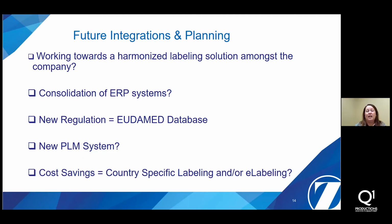When you're working towards a harmonized labeling solution amongst the company, a few things you have to take into consideration are the consolidation of the ERP systems and new regulations. For example, I listed UTMed. That system, the sandbox is open, and companies are looking through it. Are you doing a new PLM system? And then cost savings, which could be country-specific labeling or e-labeling. Take those into consideration when you're doing integrations and some planning.